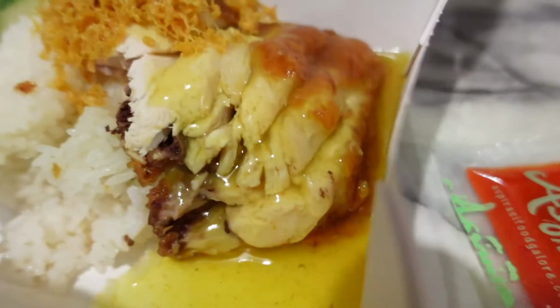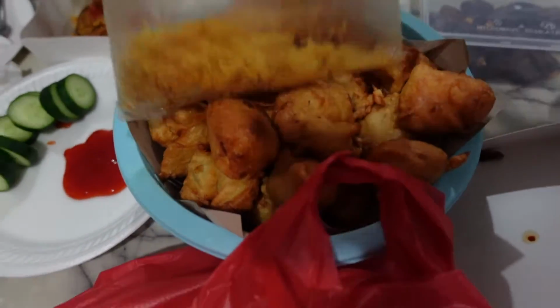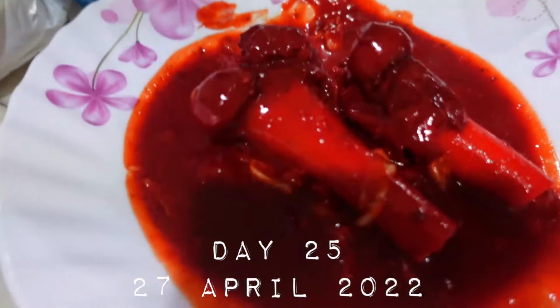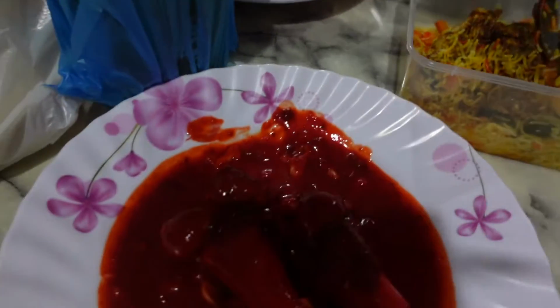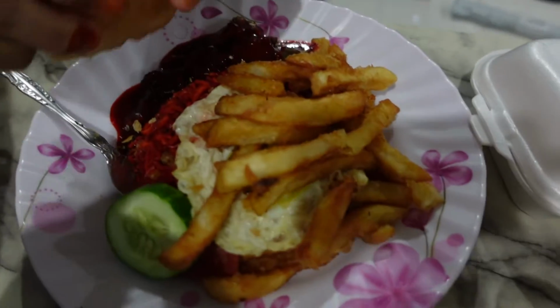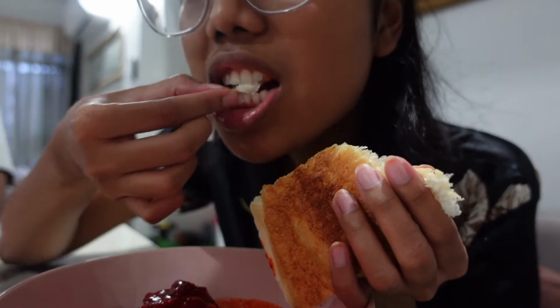Okay, how am I going to carry this? So I'm having the lemon chicken rice. Jemput-jemput bawang. Right, for buka today we are having tulang merah, and then there's also mutton chop. Maggi combo. So roti.